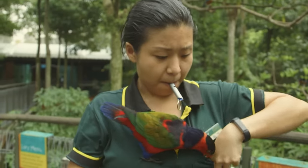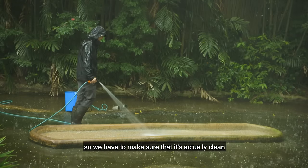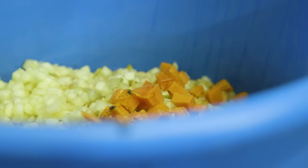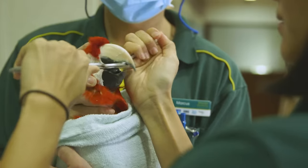The keepers here definitely have a very strong bond with the birds that they care for. So this is where we're going to put all the food, so we have to make sure that it's actually clean, doesn't get contaminated. The keepers here are so dedicated, and they do every single possible thing to make sure that the birds have the best possible quality of life. Okay.